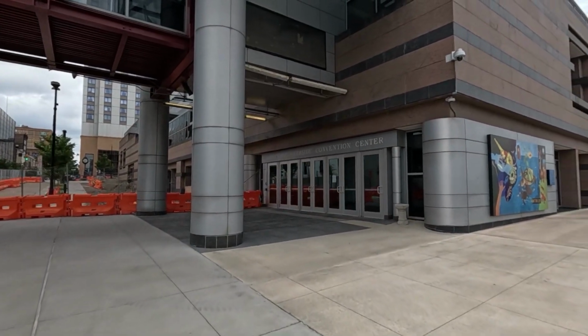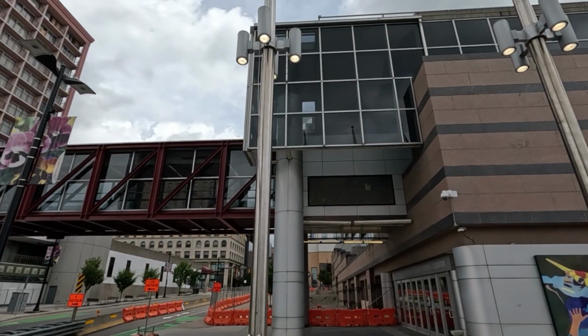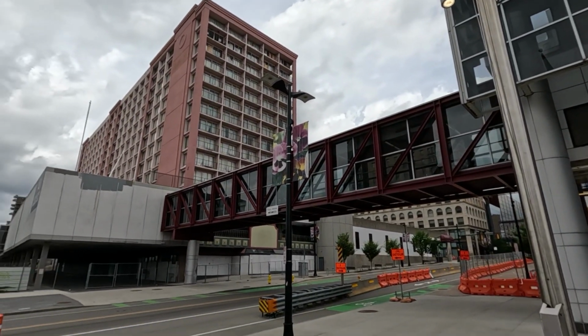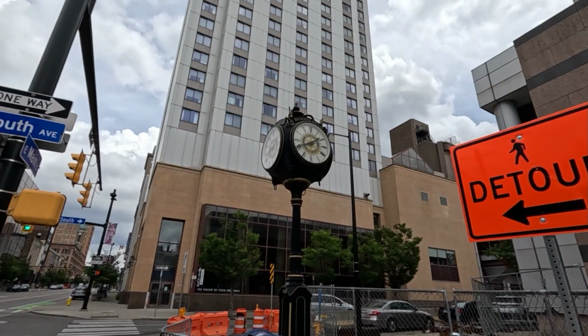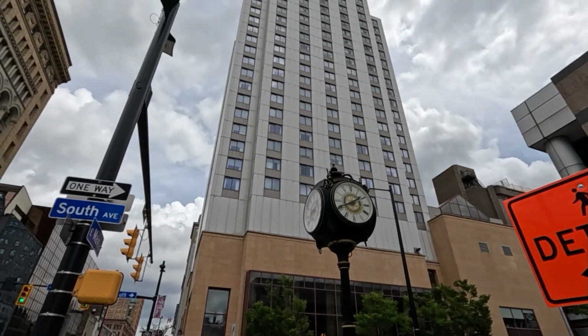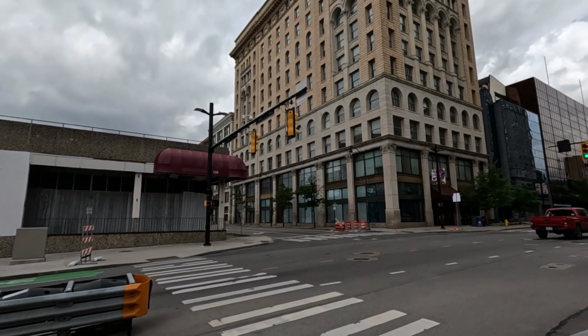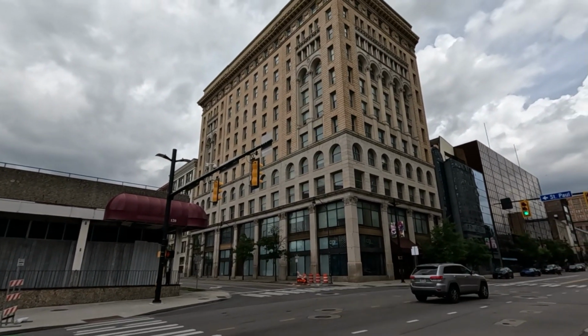This is the Convention Center, which opened in 1985. Renovations began in 2024, and it's scheduled to reopen in 2026. The hotel immediately opposite the convention center is currently in disrepair but scheduled to be renovated into a mixed-use building.